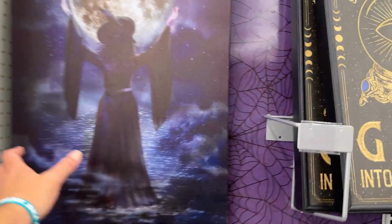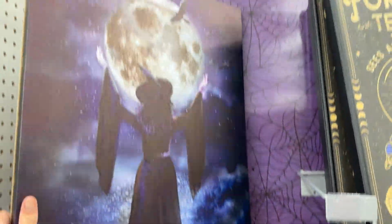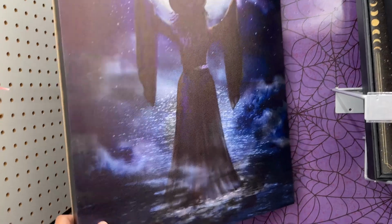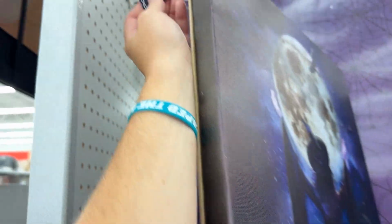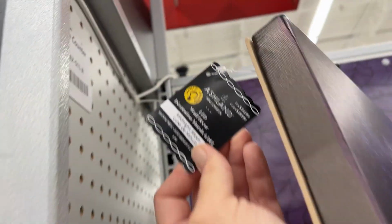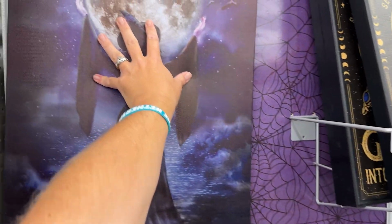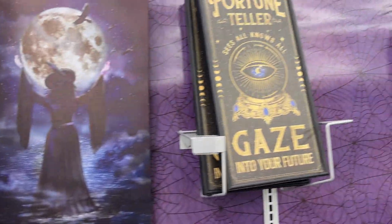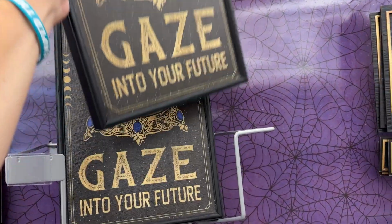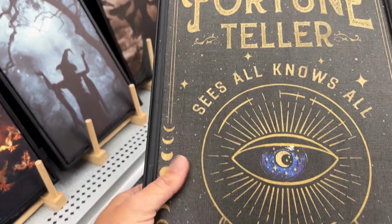All right, we got this beautiful canvas here of a witch in water. It's got some crows on it, looking at the moon. She's beautiful. She lights up too, but I've noticed that none of these have working lights. She is $35. It's actually not bad, especially for the size of this. You would get this at a horror convention for probably around 50. It's pretty cool. Got a fortune teller sign. This is all wood. This does have some texture to it, so clearly they printed this and glued it to it.